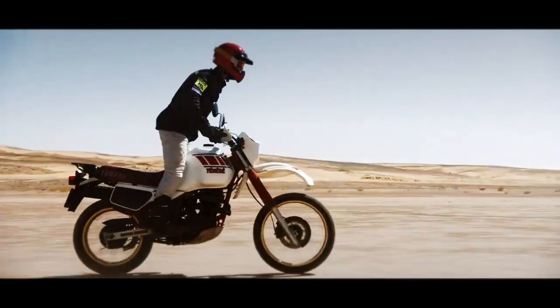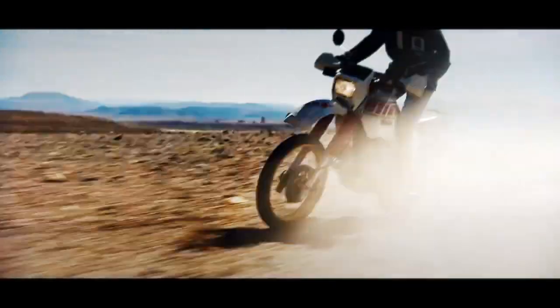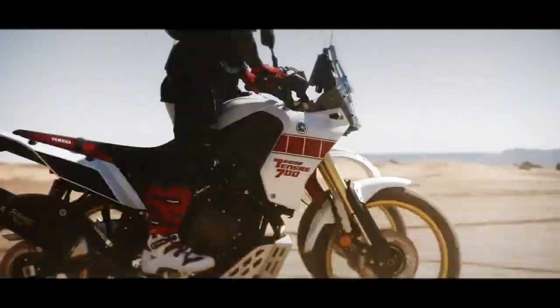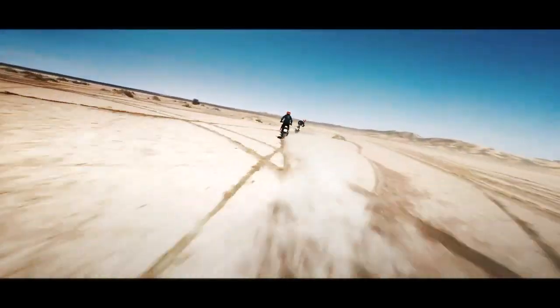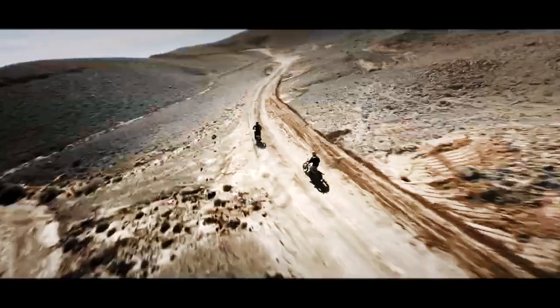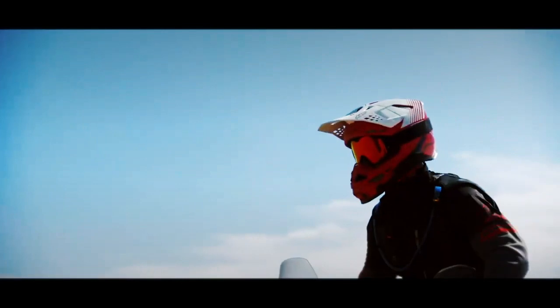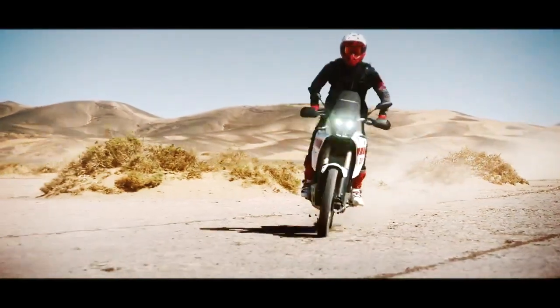Yamaha launched in Europe the 2022 model of the Tenere 700, and the Tenere 700 Rally Edition, which arrives with new colors and graphics, but keeping the same mechanics and design of the previous model. The Tenere 700 is the brand's medium displacement adventurer bike launched in 2019, with a design that resembles rally motorcycles.